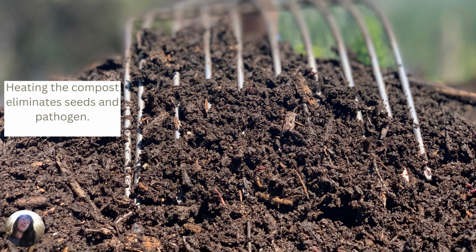Now, another thing that we want to look at is pathogens. When we're talking about food scraps, manure, literally any organic material could have plant pathogens or human pathogens on it. And so, when we're using vermicomposting, when we're using static composting, those pathogens will get dealt with eventually, but it takes a lot of time, like I mentioned before. With this kind of heat, we're going to be killing off all those human pathogens, all those plant pathogens, and kind of resetting the stage for the microorganisms that we want to grow to come back very quickly.